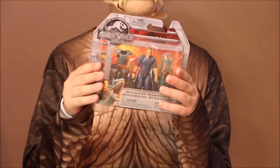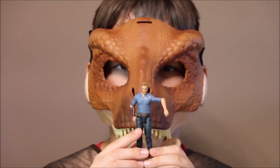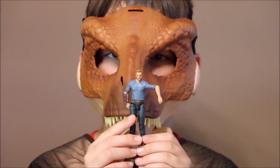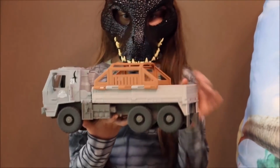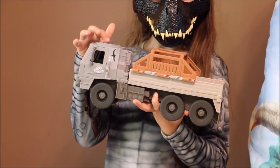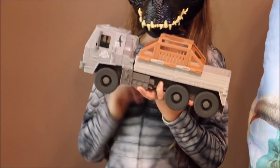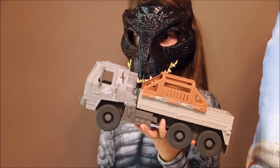Whoa, what is that? Dinosaur trainer Owen. Cool. Whoa, that is awesome. Cool. Whoa, Indoraptor, what do we got? Oh, it's the Matchbox truck. Cool. Does it do anything? Cool, it makes sound. That is awesome.